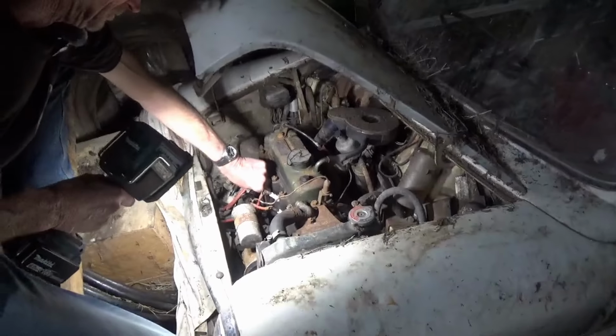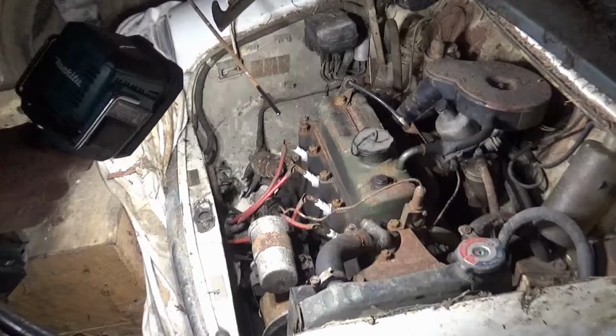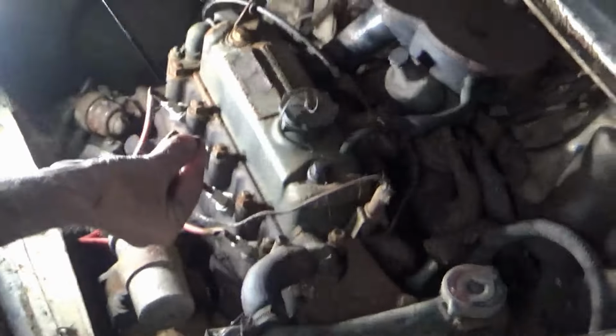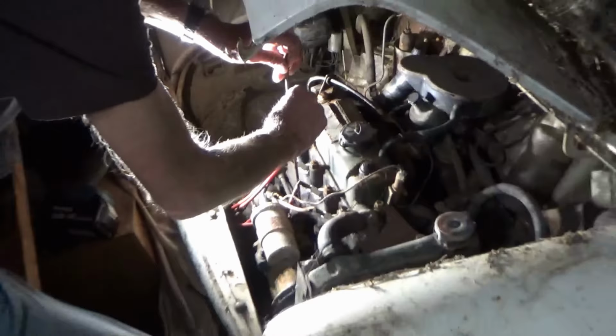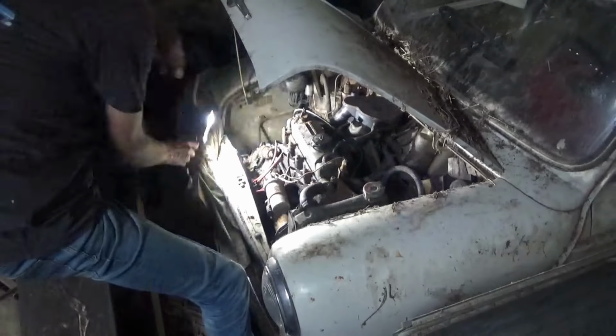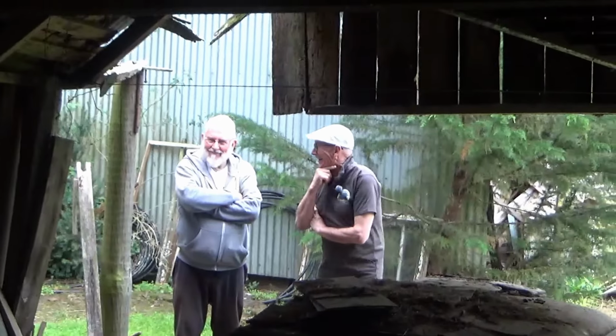And let's have a look at the oil. So you check the oil, Dave. Yeah, I'm checking the oil. Hey, it's full. It's full? There you go. Look at that. It's actually pretty good. Feels all right. Hey, Pete, did you bring a battery? Battery? Yeah. I gave him a pacemaker, mate. Oh, okay. Yeah, that won't start it.